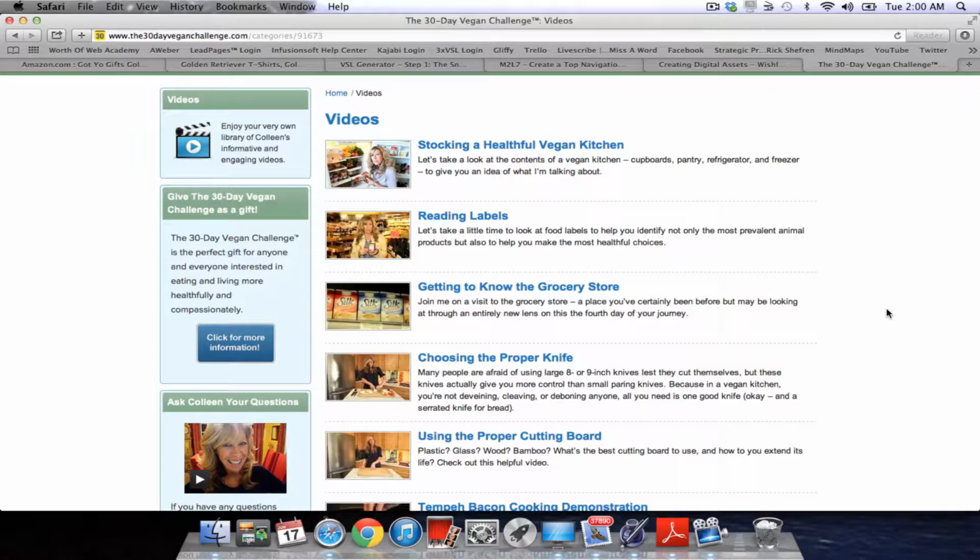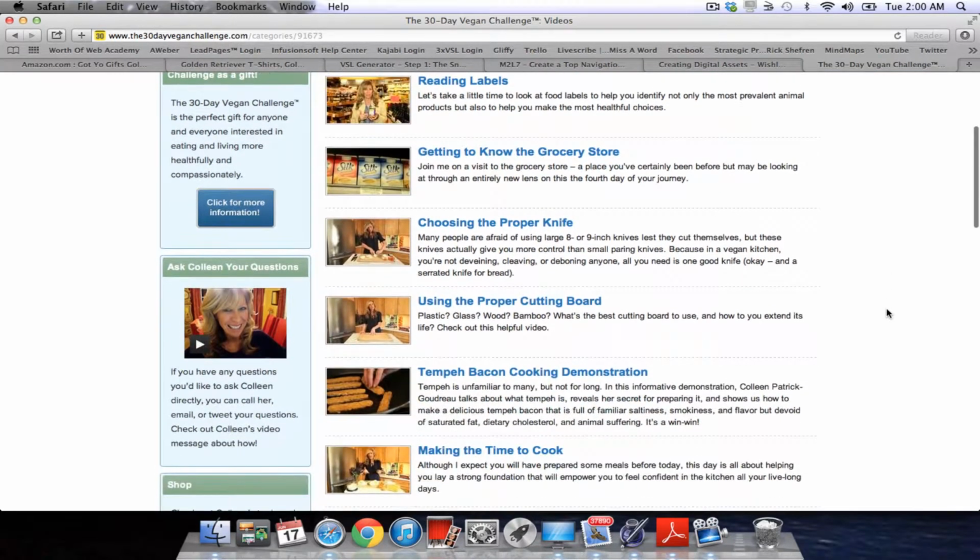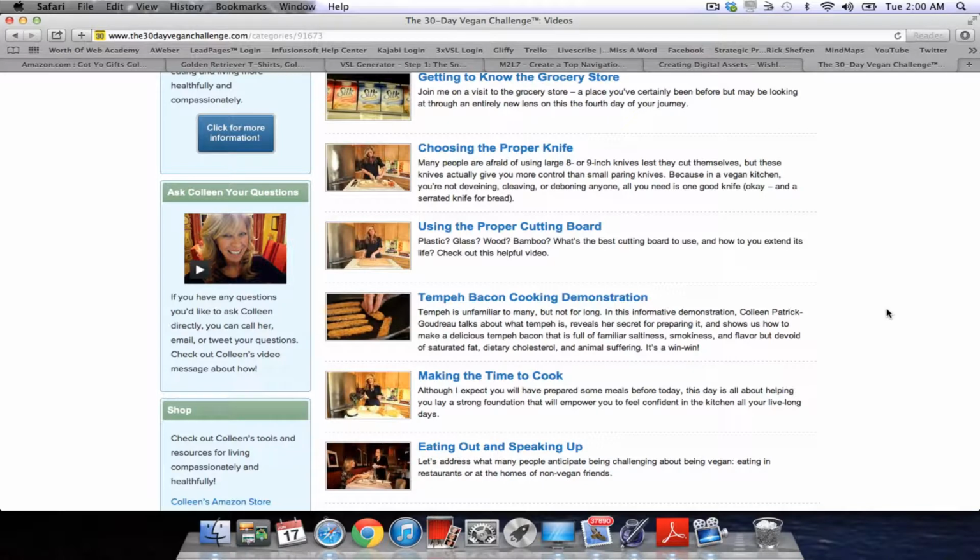Stocking a healthful vegan kitchen, reading labels, getting to know the grocery store. She takes you on a tour. Choosing the proper knife, because vegans are always shopping and chopping fruits and vegetables. Proper cutting board. What do you want to use? Plastic, glass, wood, bamboo. She helps you with that selection.